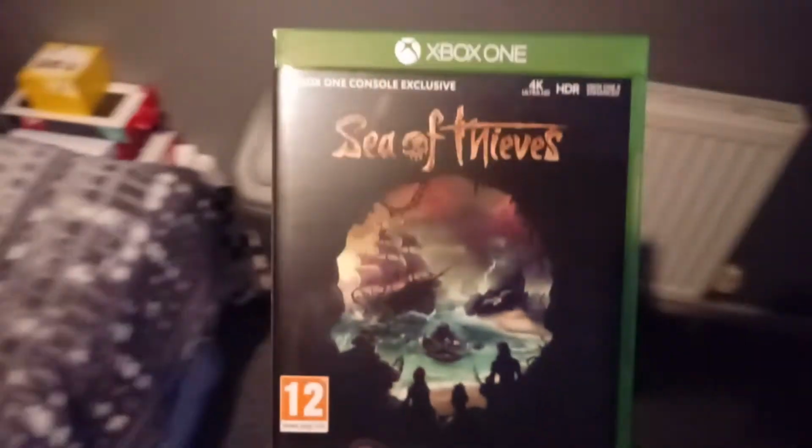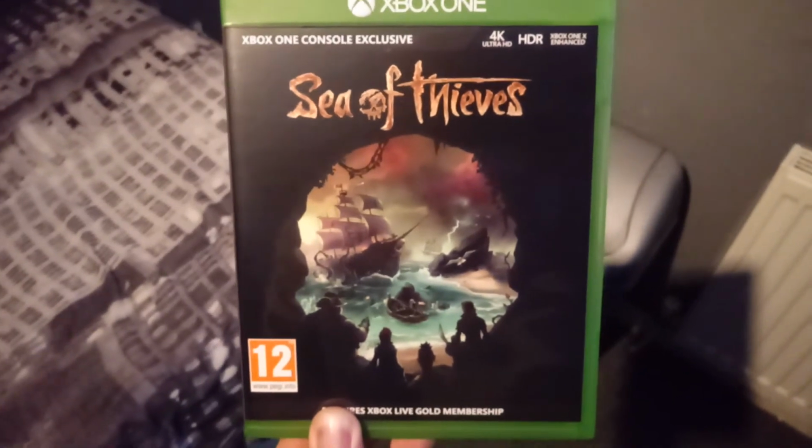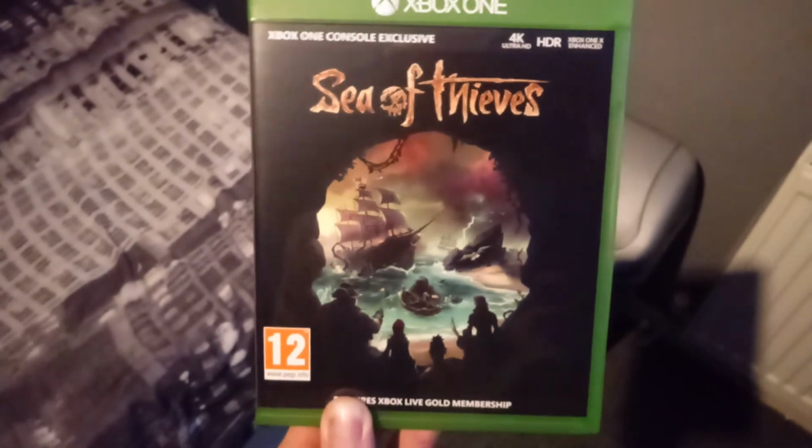It's another unboxing, and this time, as you can see, it's for Sea of Thieves on the Xbox One. So I picked this up tonight at the midnight release. So yeah, really looking forward to playing it.